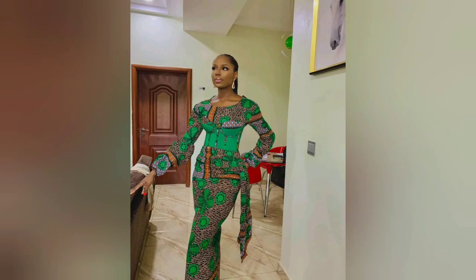This particular style, guys, of course you all know, a showcase for African wedding with the gilly combination of lace is just so beautiful.